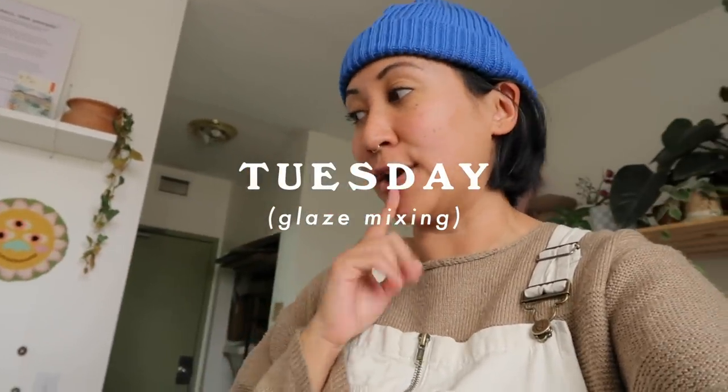While everything's firing in the kiln, I just need to sieve one of the big batches that I just made. I don't typically sieve anything. I don't think I've shown even using one in a video before, so yeah.